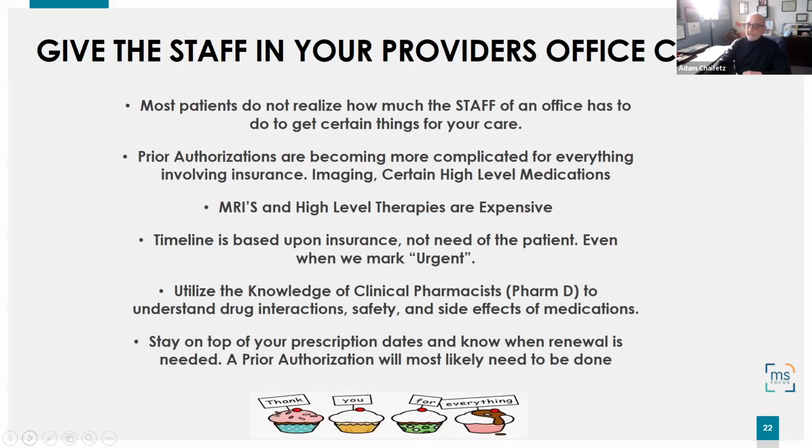And very last, I want to go ahead and just mention that in the beginning of the year, patients should understand that your office workers, the staff of the medical offices, the neuro offices, the MS practices, they do a lot of work behind the scenes that patients don't really know and understand. And these prior authorizations are becoming very complex, and the insurance companies are getting very, very difficult when it comes to getting these high-level things approved. So MRIs and high-level MS therapies are expensive. And the timelines that the insurance companies use sometimes is very challenging for us. We have patients that need drug, and sometimes the insurance companies drag it out unmercifully.